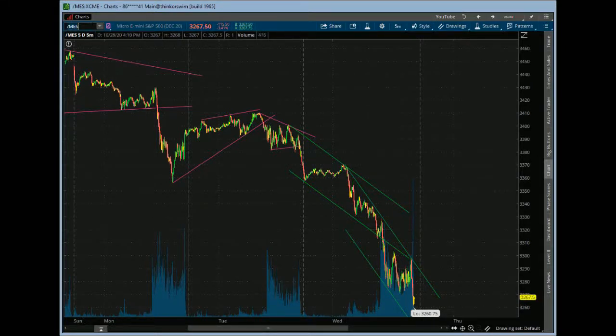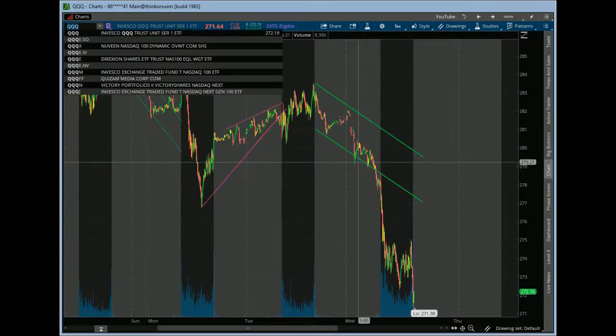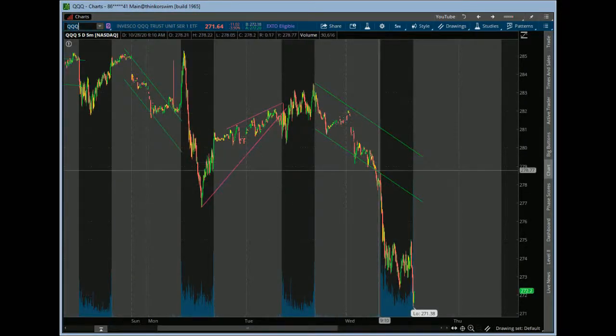Let's look at the Qs and see how they're behaving. Again, everything pretty much down. There were some names with some relative strength today, but the Qs were dropping out of their channel really early this morning. So we had that going on today. Again, a big down move on that one. IWM.